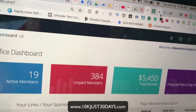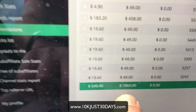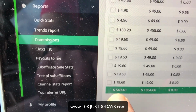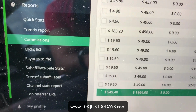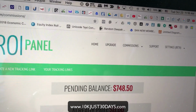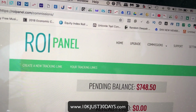Let me show you. This is the second income stream. As you can see, total sales $1,864. $549 is our take home. That's our commission, so that's on top of that $5,000. And let's not stop there. There's another commission, $748.50. This is the ROI panel, our tracker, income stream number 3.